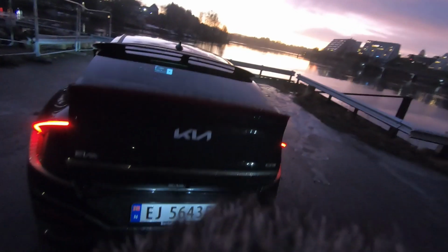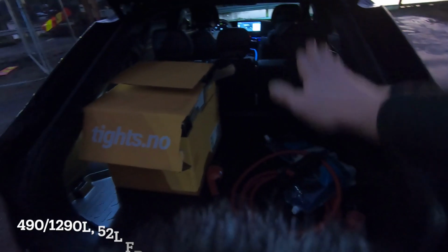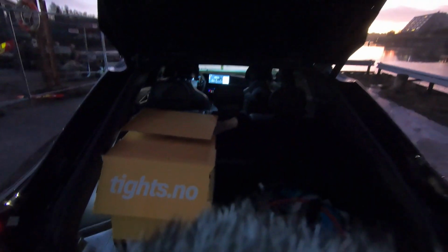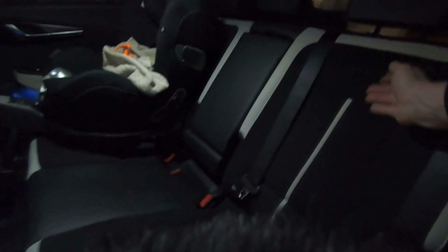The problem is, of course, I said the same thing last time, limited boot space, because there's not much space here. In height, it's decent enough otherwise, and you can put the seat down, of course. Yes, child lock. Seats, nice Alcantara. It's something kind of soft, two-tone.